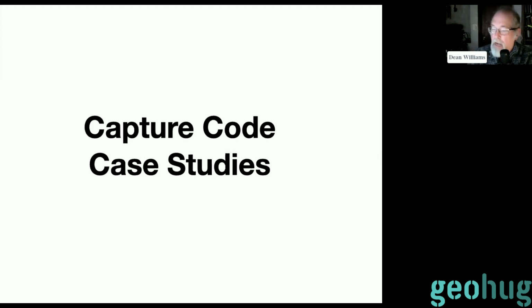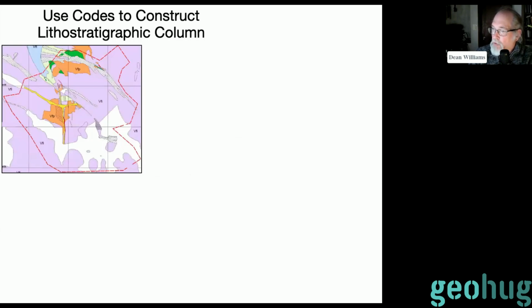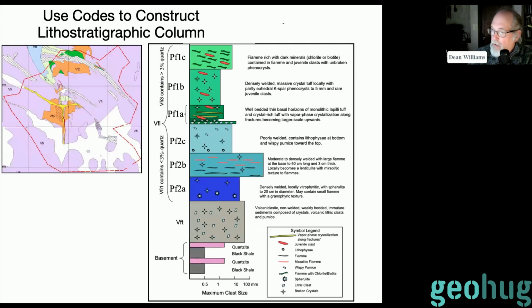Here are some examples. I went to a project and they had the orange as an intrusive rock, and the purple sea out there was what they called undifferentiated pyroclastics. And they believed that the intrusives were striking nearly north-south. Well, I looked at the rocks with these codes and I was able to divide them up.